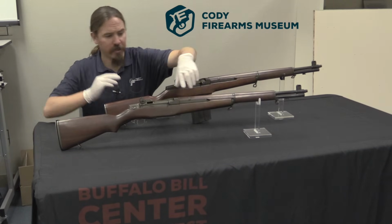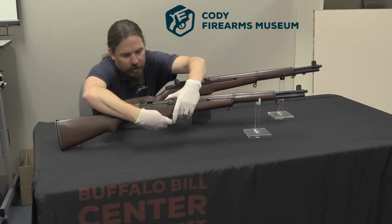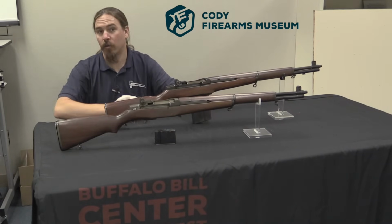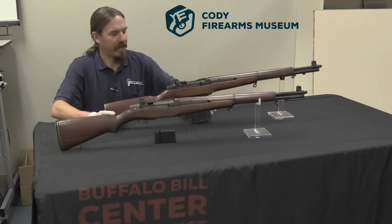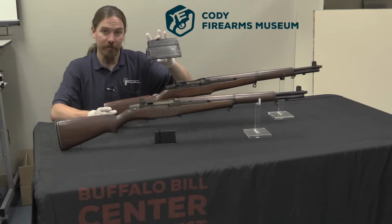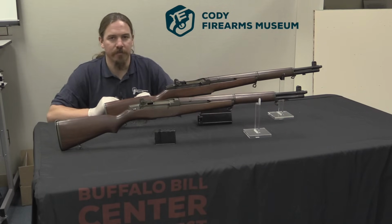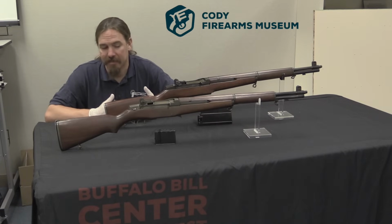So this one actually uses a modified BAR magazine. This is a very short one, probably 5 rounds. They mostly were experimenting with 20-round BAR mags, especially in full auto. This rifle back here has a very different, proprietary, interesting magazine, and we'll take a close look at that magazine in a minute. But they ran into problems with the BAR magazines. They're just not very good magazines.